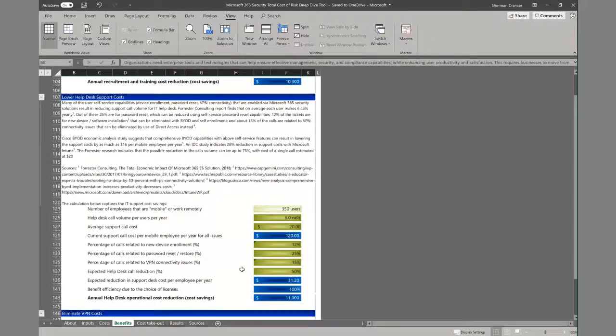Next, really important is how do you lower help desk support costs? So we have the users, right, once again, but then this is what's really important: the average user in America calls their help desk 6 times per year. Now we back it out, average support call cost, right? Current support cost per mobile employee for all years is $120, okay? 6 calls times $20 per call is $120.